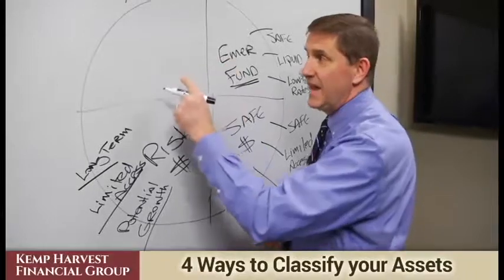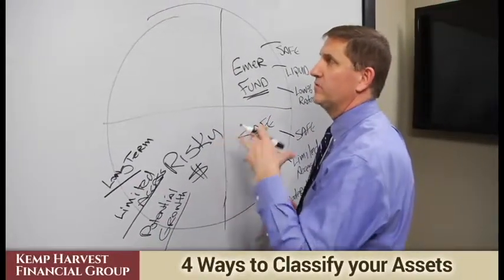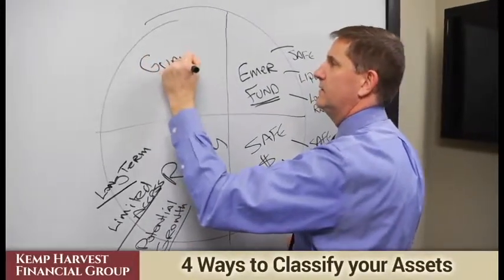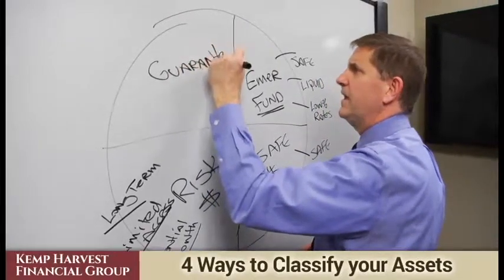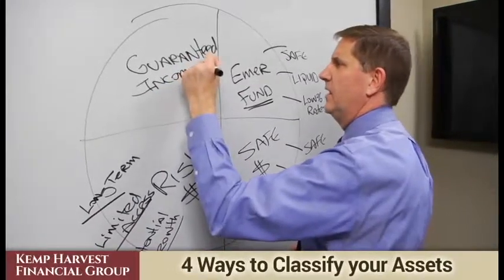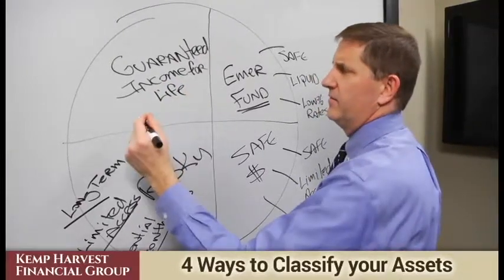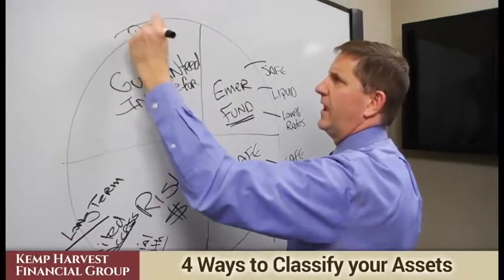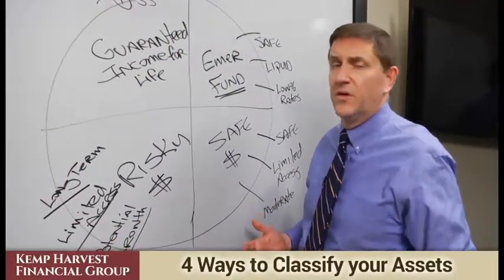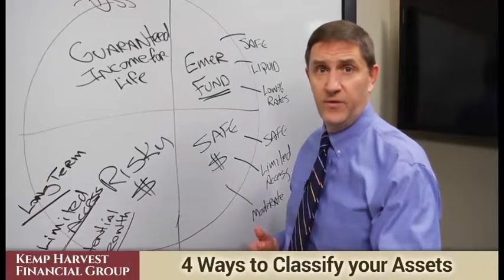Okay, the next and last part of your categories of financial products would be some form of guaranteed income for life. Guaranteed income for life. There's really three categories that fall in this area. Number one is a Social Security payout. Most Americans don't realize Social Security is a guaranteed income for life. It's basically an annuity that's issued by the federal government.